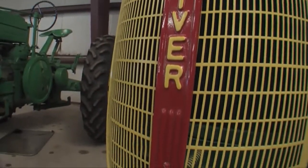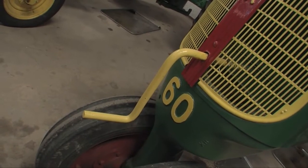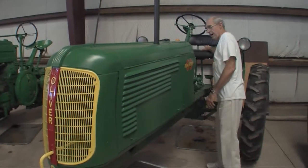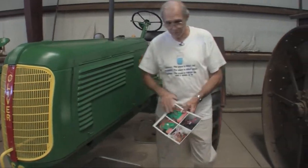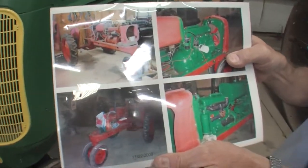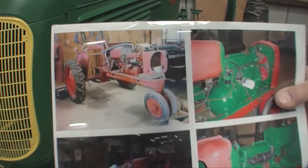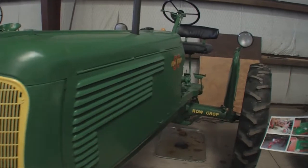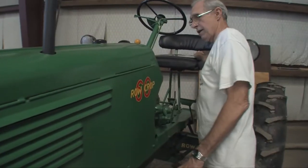It looks like an old tractor. It's got a crank on the front. The Oliver is kind of an interesting one. This is one that we got in pieces almost. This is what it looked like when we started. This was actually one of the first ones that we made a full restoration on. So the engine's painted and the outside painted. It runs beautifully. It's one of the few of them that we have that's electric start.